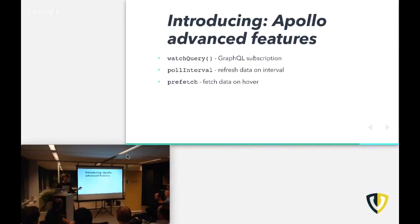We can do prefetch, which I actually just recently found out is possible. For instance, if you're hovering over a navigation item or over a certain user before clicking it, Apollo is able to prefetch the data that will be behind it, so that the component that will be behind this piece of data.